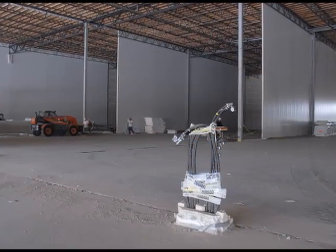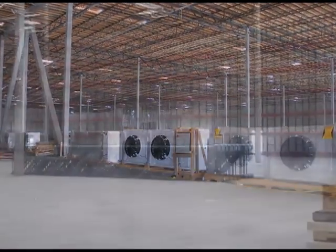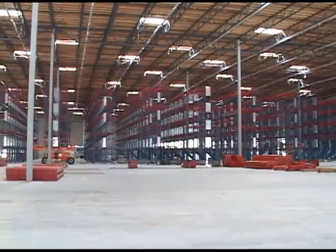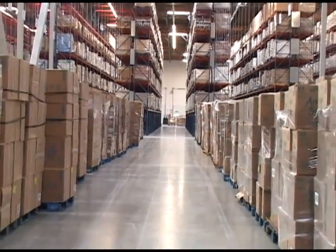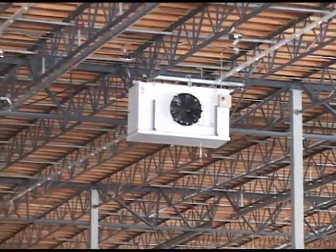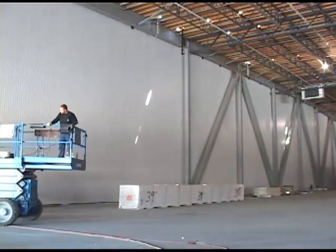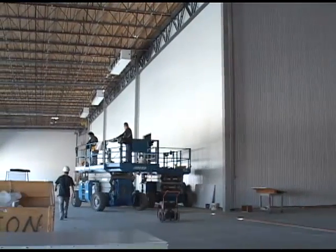We have the refrigeration walls going up, and those are the interior condenser units that will be suspended from the ceiling in the coolers and the freezers. Concurrently with the office build out, we also had the racking going up in what was the dry storage area. Coordinating the installation of the insulated wall panels for the freezers and the coolers, also the installation of the actual refrigeration components themselves, the interior condenser units, so that they would not interfere with each other during the construction process, took a lot of effort.